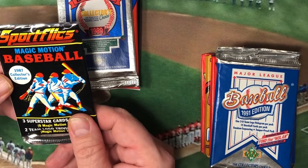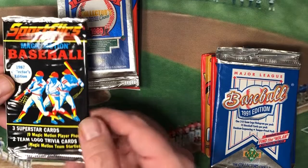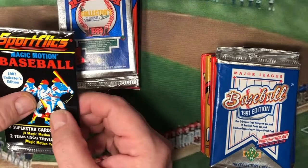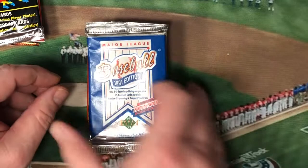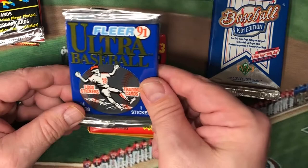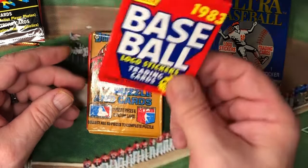These are Sportflix 2000 cards. There's only, looks like, three in the pack. And when you rotate them like that, the image kind of changes, like some of the old prizes you used to get in the Cracker Jack box. So it'll be kind of interesting to see what's in those. I've got a few of those in my PC already. And over here, we've got 91 Upper Deck. Fleer Ultra 91. Fleer 1983, these ones I'm really interested in. So I think we'll probably do those last.